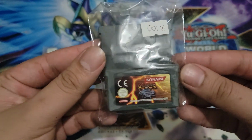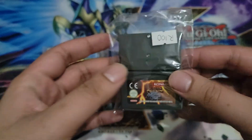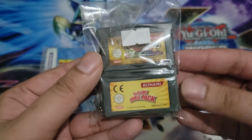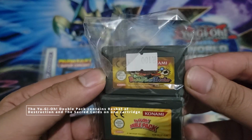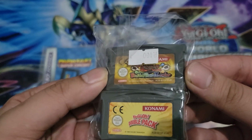Next up, Yu-Gi-Oh! World Championship 2004. And on the other side, Yu-Gi-Oh! Double Pack, and then Destiny Board Traveler. If you can see the logo underneath. There we are.